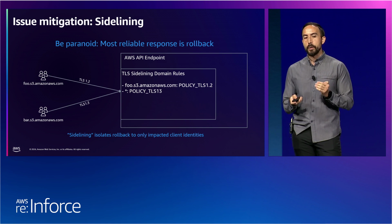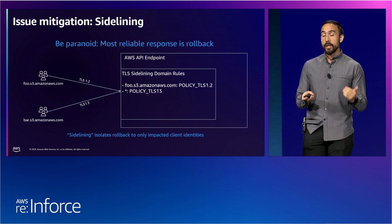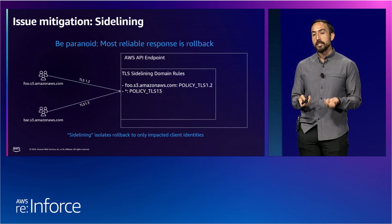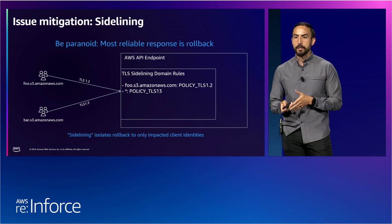First, what we did was identify the client identity identifier that is having impact. One example of an identifier is an individual domain name or resource name that is experiencing impact. Then we would set a rule on our API endpoints to keep that identity on TLS 1.2 so that we could move forward for other clients.